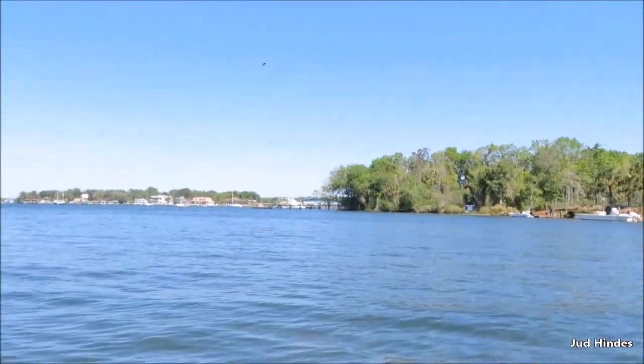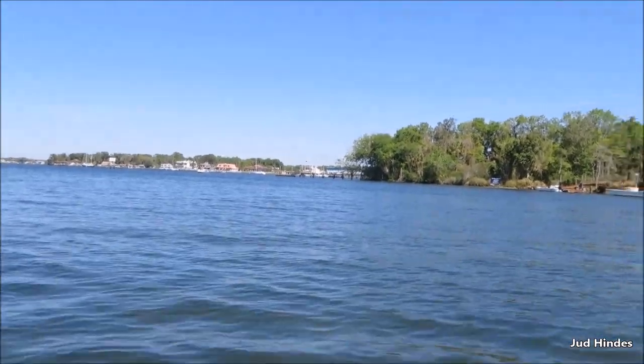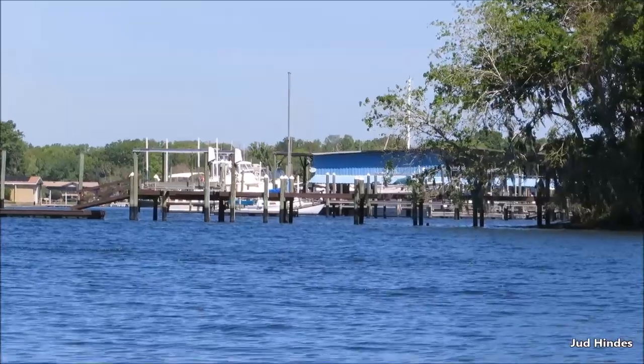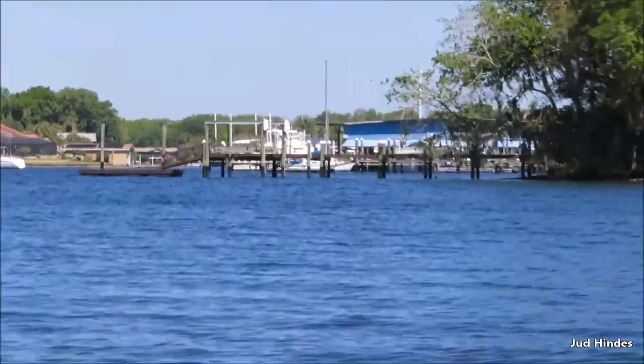Nobody I've talked to has been to Hunter Spring. We're coming out into the bay, Kings Bay. Over there, you can see the big blue building. I forget what it's called, but we've got to get around that. Hunter Spring is around the other side of it, so we've got a ways to go.